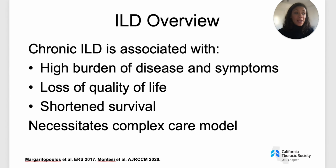It's important to recognize that interstitial lung diseases are associated with a high burden of disease and symptoms, a loss of quality of life, and shortened survival. Because of that, it really necessitates that we consider, design, and implement healthcare delivery models that are able to address the many facets of diagnostic and management issues that come up for patients with ILD.